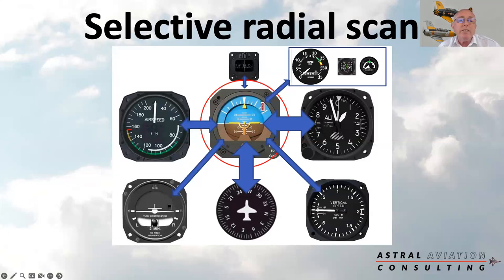An important thing that you must remember is that you must continue doing this radial scan while you're trying to fix a problem. In other words, if you find you're at the wrong altitude, you become so fixated on regaining that correct altitude that you fail to maintain the heading. And then you've got another thing to fix. So it's really important to keep the scan going, juggling all the balls, if you like, whilst you correct a problem or an error of your own making.